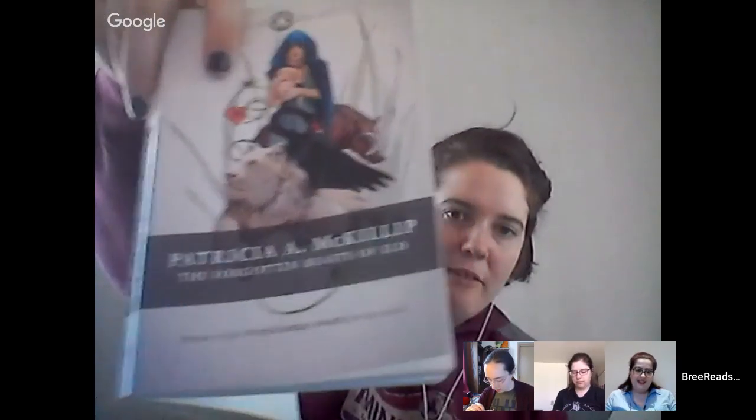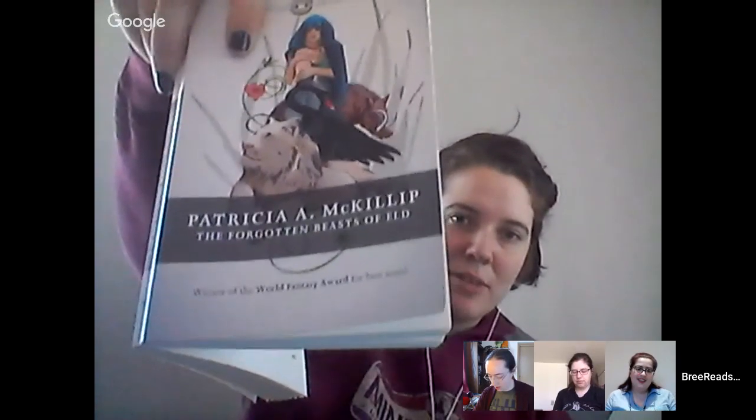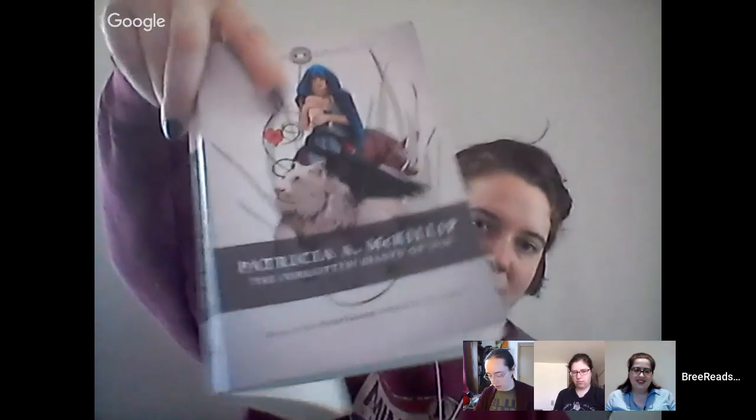What about you, Brie? Right now I am making my way through Patricia McKillip's The Forgotten Beasts of Eld, which is for Care of Magical Creatures. It's got the land animal on the cover. I might cheat and double up and use it for herbology too, because it also has the plants. It's okay so far. It feels very distant. You can tell it is an older fantasy book. And I'm not sure how I'm feeling about that quite yet.